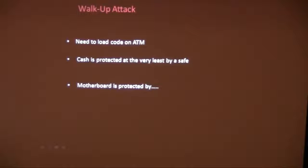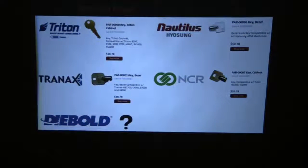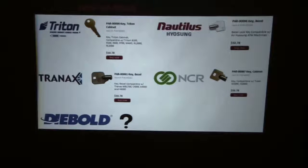So the walk-up attack. The goal, of course, is to be able to execute code on these ATMs. Now, the cash dispenser itself is housed at the very least by a safe, and that's if you take the cheapest option. If you upgrade, you can get a fairly heavy-duty vault. But the motherboard, on the other hand, is protected by a one-key-fits-all lock. This is standard practice across the board with all standalone ATMs, from the smaller retails, Triton, Tranex, through to NCR and Diebold as well. Diebold keys were a little harder to find, but now that I looked on eBay, they're out there too.